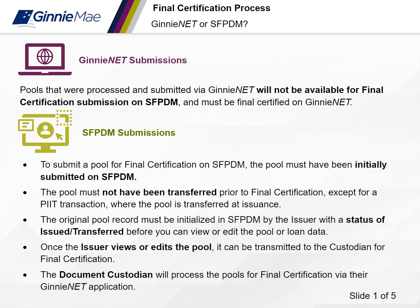And of course, the document custodian will do the certification in GeniNet, because currently our document custodian does not have their own PDM, but that's coming. So you're not going to hear the word GeniNet for a while. But right now, the issuers, you do your final certification via SFPDM, and the document custodian will still do their certification. That means they do their due diligence, and then they go in and do the final certification.